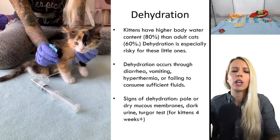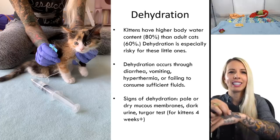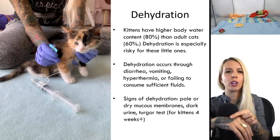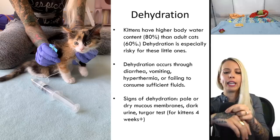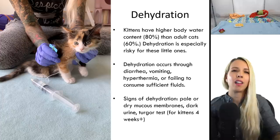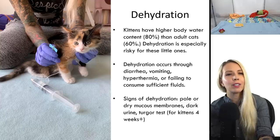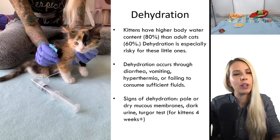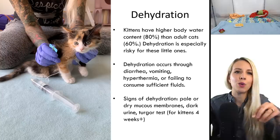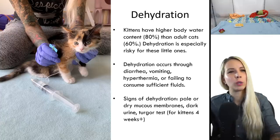And then some people recommend a turgor test. That's the test where you take the back of the neck. I'm sure you can do this on your hand at home. You create a little tent with the skin at the back of the neck, and then you drop it down to see how quickly it snaps back. That is something that's done a lot in adult animals, and you can do it in kittens, but I want to caution you that it really only works for kittens 4 weeks plus, because kittens younger than that have a lot of loose skin. It's likely that the skin is going to tent upward whether they're dehydrated or not. But if you have a 4 week plus kitten and you tent the back of their skin and it stays upright for an extended period, that's also a sign of dehydration.